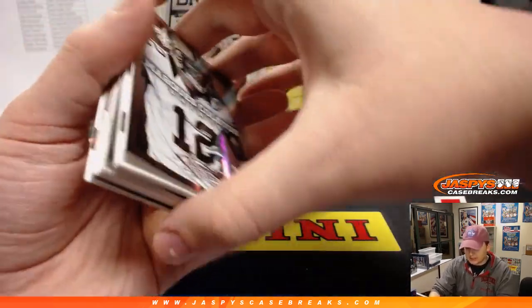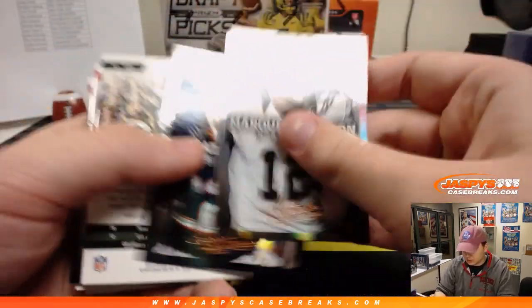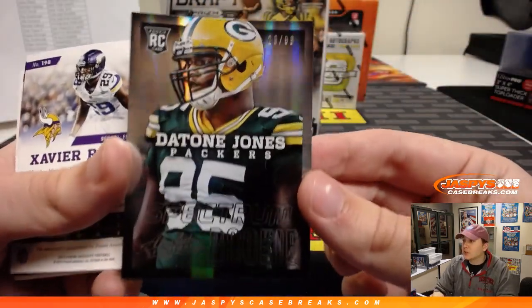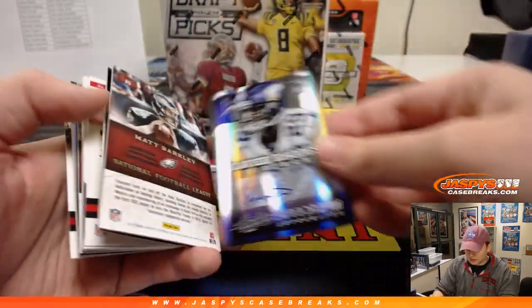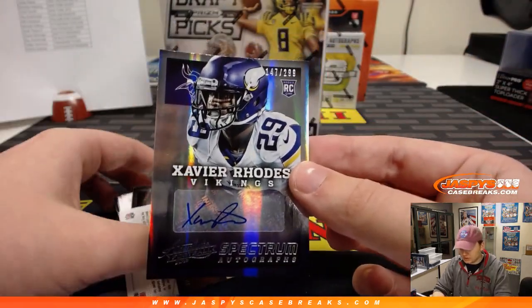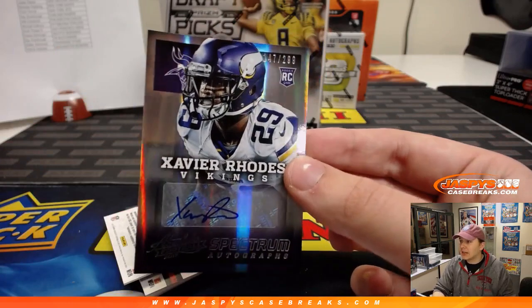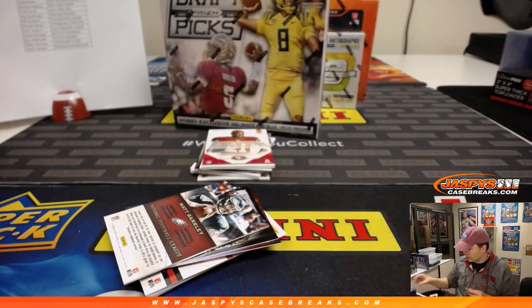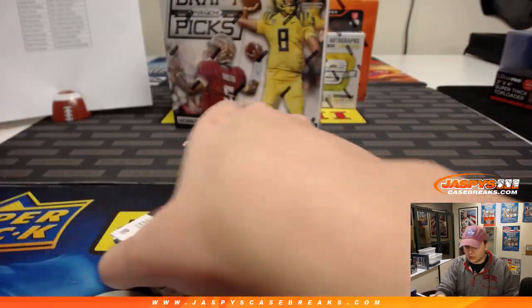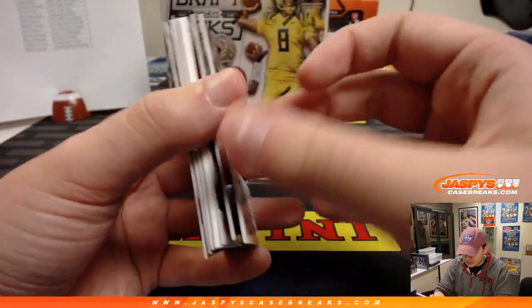All right, 2013 Absolute. Good luck. Dayton Jones, number 99 for the Packers. And Xavier Rhodes, rookie autograph, number 299. Nice, defensive back, rookie auto, Minnesota Vikings. That is Jesse. With the Xavier Rhodes. Who am I thinking? Xavier Woods.